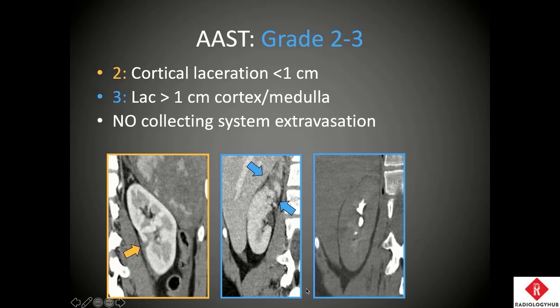And then the example in the blue box, you can see there is a defect, a laceration through the upper pole of the right kidney, consistent with a grade 3, given its length of over 1 centimeter. And on the delayed excretory phase imaging, there is no evidence of contrast extravasation to suggest collecting system injury. So this would be a grade 3.